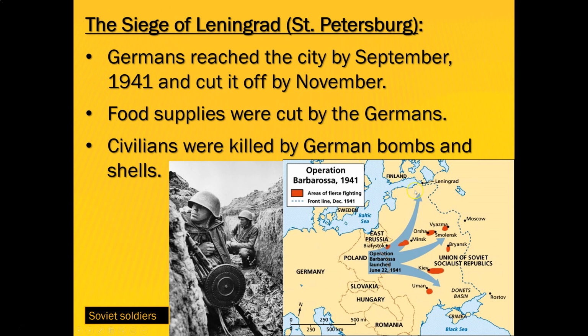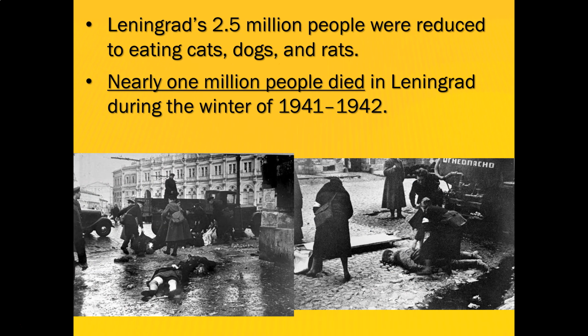Remember, siege is where you surround an enemy, you cut off all the food supplies, medicine supplies, everything that they need to survive on, and you basically just try to starve them out. The Germans are bombing the city by air and also shelling it with their artillery, and Leningrad becomes just an absolute nightmare. And its 2.5 million residents are very quickly reduced to eating whatever they can find. Cats, dogs, rats, anything and everything. And in that first winter of this siege, nearly 1 million people perished.